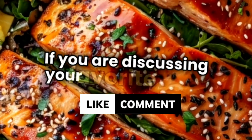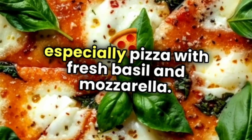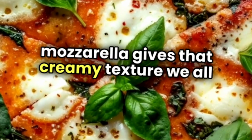If you're discussing your favorite meals, you could say, "I love Italian food, especially pizza with fresh basil and mozzarella." Here, fresh basil adds a burst of flavor, while mozzarella gives that creamy texture we all crave.